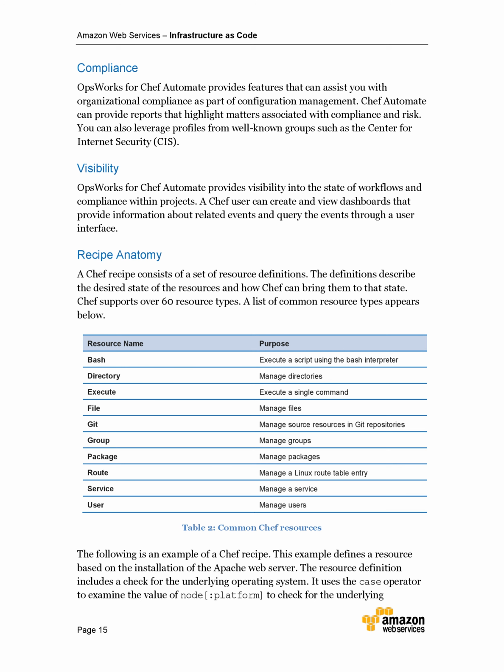Chef supports over 60 resource types. A list of common resource types appears below. The following is an example of a Chef recipe. This example defines a resource based on the installation of the Apache web server.